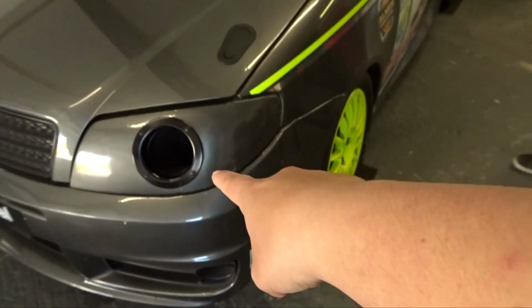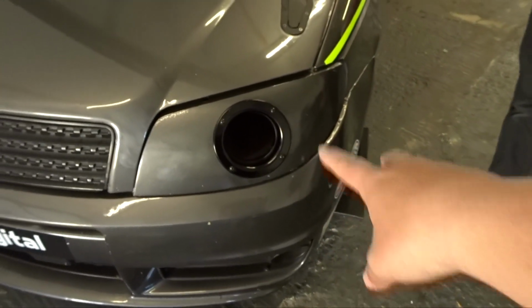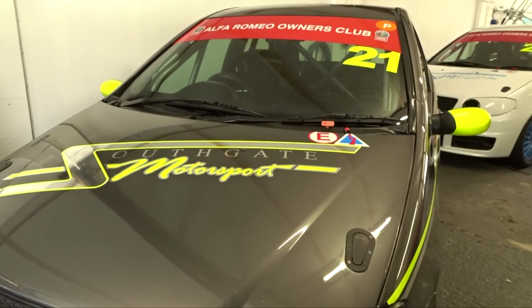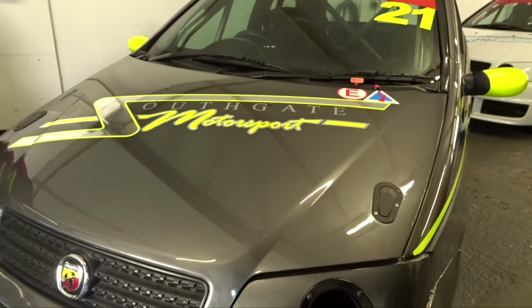Obviously, this is an intake. Yeah, the light. That's just the air that's feed. So cool. So you've got a pipe that'll run right the way around the back of the engine to feed the throttle bodies. Yeah. Just cold air feed.